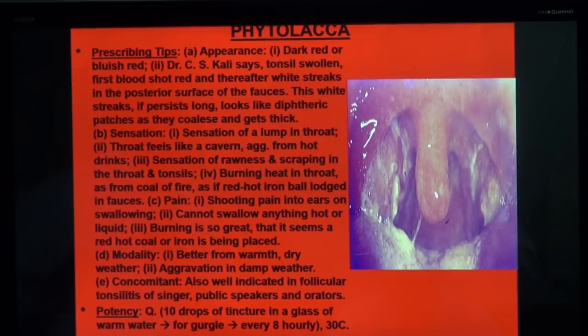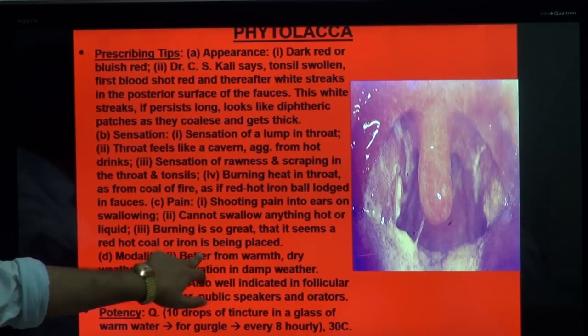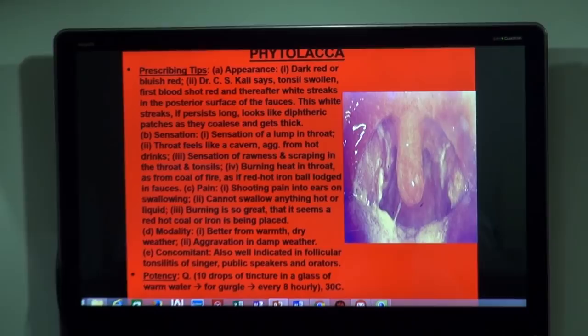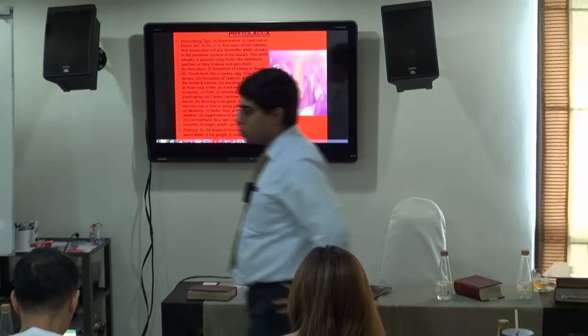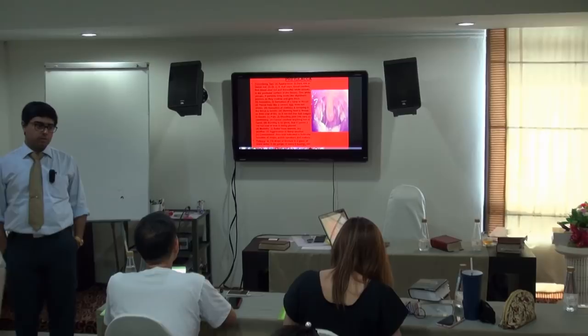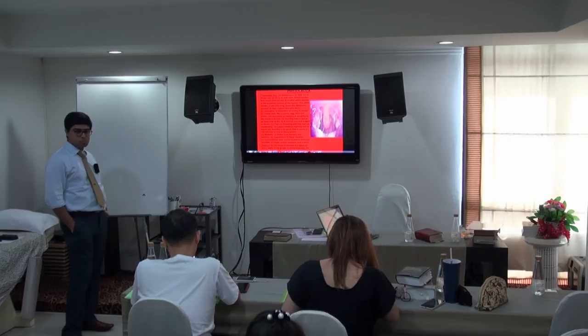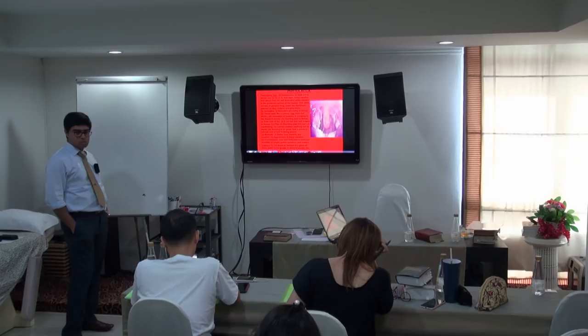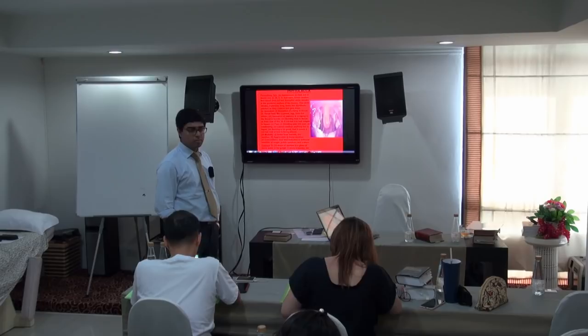If you see, I mentioned in the slide, burning is so great that it seems a red hot coal or iron is being placed. You got that in Allen's? Red hot coal or iron is being placed in the throat. So that kind of burning in the throat you'll get with phytolacca. Coal on fire or red hot iron in the throat. That is a typical feeling. Like as I shared with you, it's a barbecue going on in my throat.